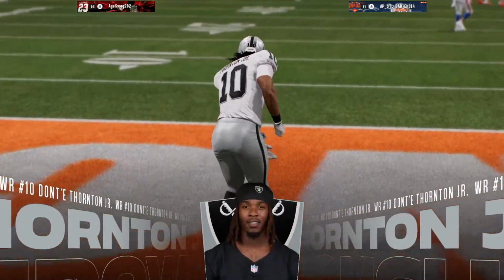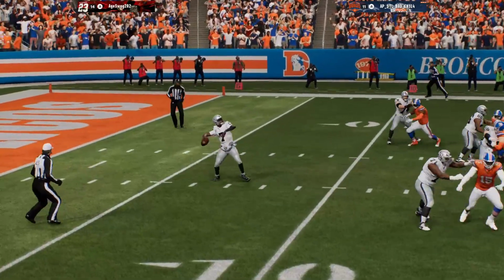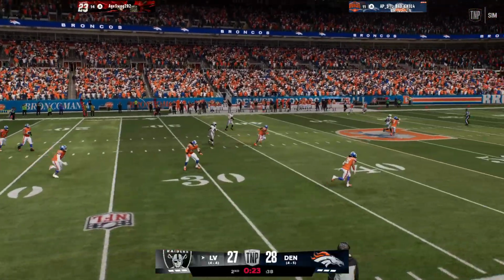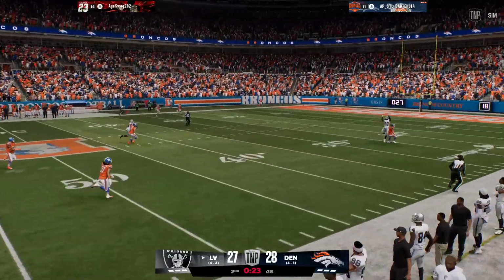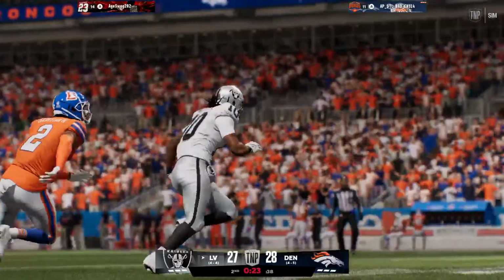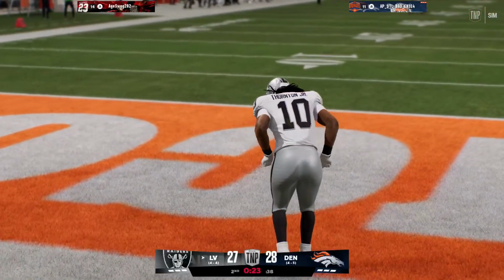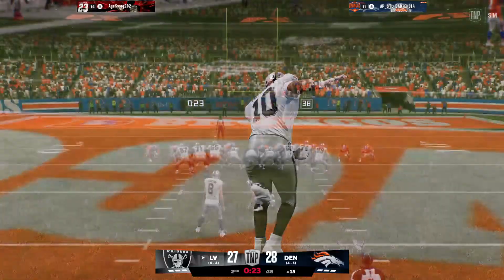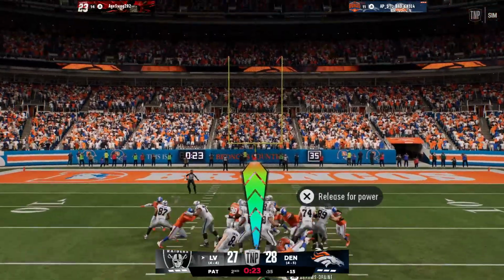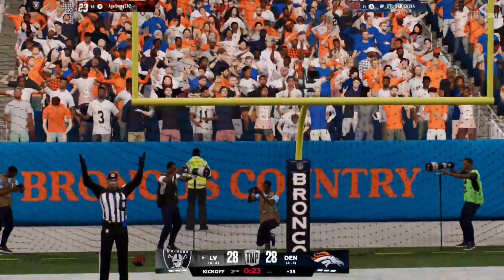Head tap. Dante Thornton, 2 catches, 2 touchdowns here so far. And the Raiders are an extra point away from tying the ball game here in the final minute of the first half. Carlson on for the PAT. That was over his head. This thing's turning a bit wild here. We're tied at 28.